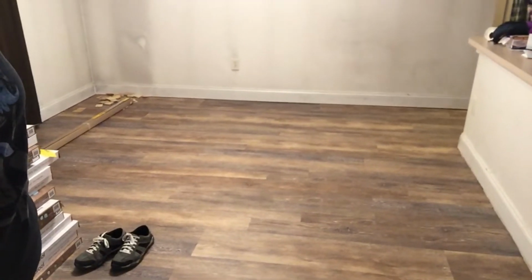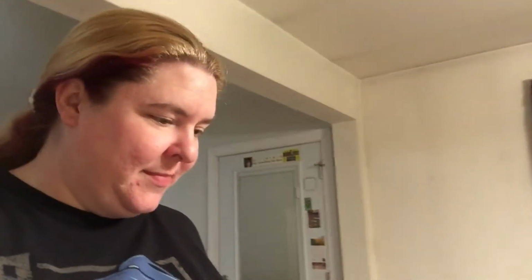Well, it's starting to come together. You can see there's the dining room floor. It's very echoey in here, because there's nothing to stop the sound, there's no furniture. But I think it's starting to look really nice actually. They've got the whole dining room done.